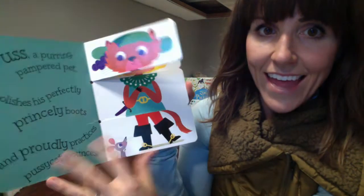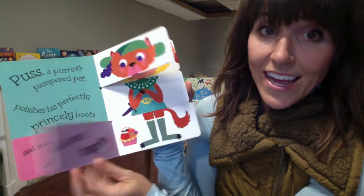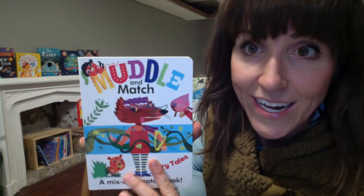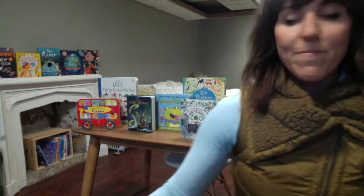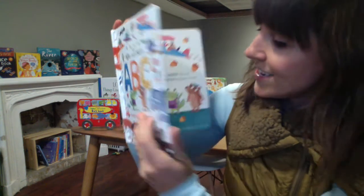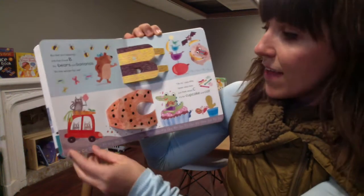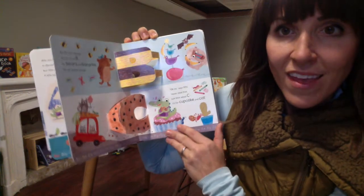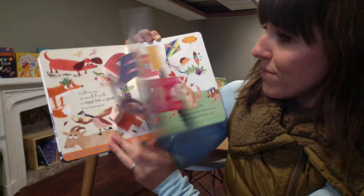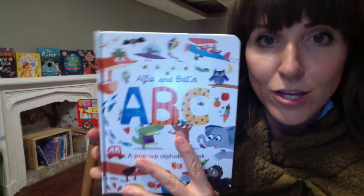We have a new Muddle and Match Fairy Tales. Again, this is great for a baby because it's thick pages, fun for a toddler, and my older girls even love these books because it helps with creative writing and adjectives and describing things. Alfie and Bets, ABCs. This is a pop-up book to teach your toddler about the alphabet. The alphabet is along the bottom, the whole entire book, uppercase and lowercase, and there's these fun pop-outs on every page with the letters that they're learning. This is such a fun book that's silly and enjoyable and sure to be a hit, and it's only $12.99.